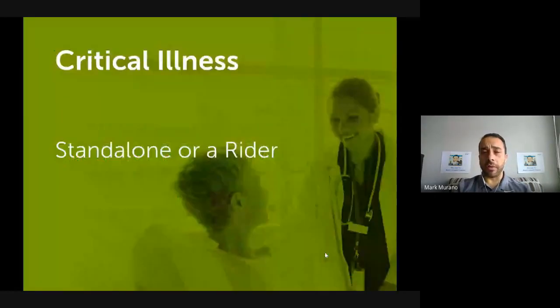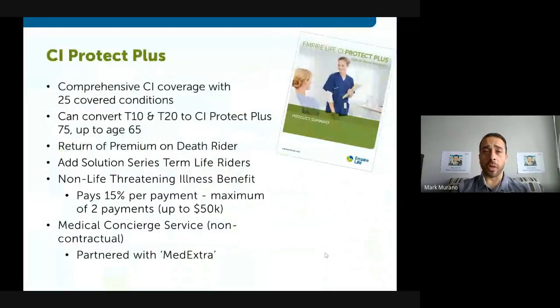Just quickly on critical illness insurance, I love adding CI policies to life insurance. Standalone is wonderful, don't get me wrong, but with Empire, you have the unique ability to add critical illness to any life insurance contract we offer. So you can do life insurance, whether it's term or permanent or PAR insurance. You can add CI as a rider, which I love combining in the same contract. You can put a T10, a T20, or T75 plan as a rider onto any permanent insurance. You can add return premium on death as a rider.